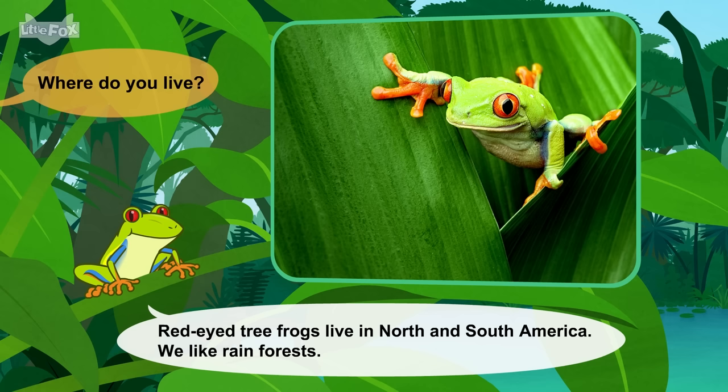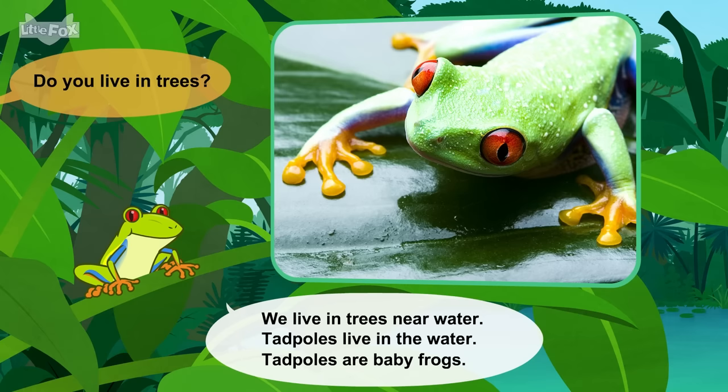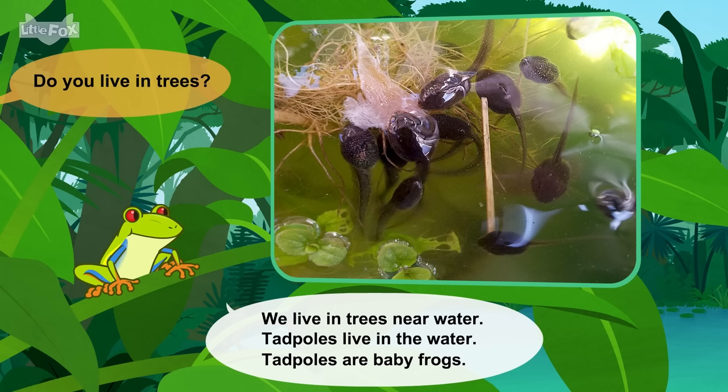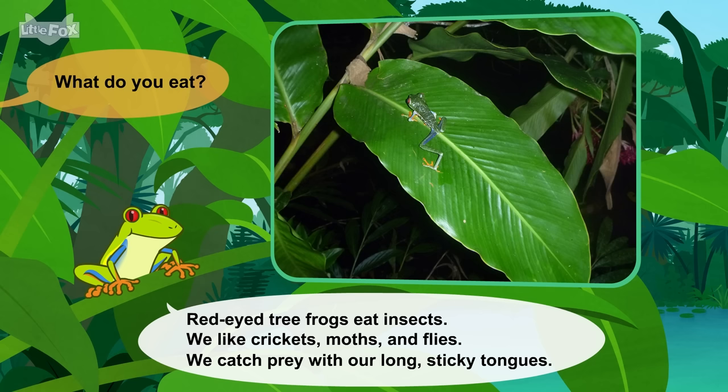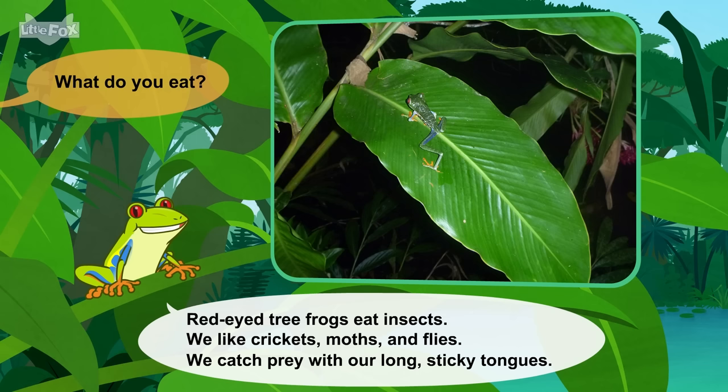We like rainforests. Do you live in trees? We live in trees near water. Tadpoles live in the water. Tadpoles are baby frogs. What do you eat? Red-eyed tree frogs eat insects. We like crickets, moths, and flies. We catch prey with our long, sticky tongues.